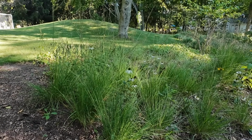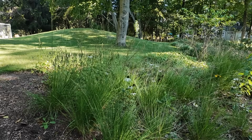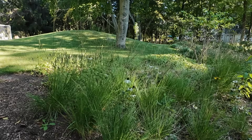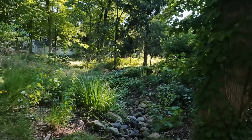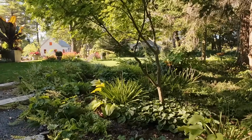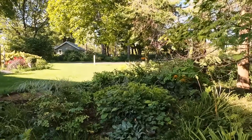First of all, this obviously can handle a part sun scenario. But in addition to that, you know how Carl Forster is very, very upright? This one kind of has a vase shape, but doesn't get floppy, which is kind of nice. There's some sticks that used to be hostas. We look at those every week.